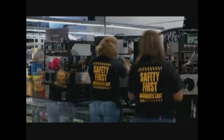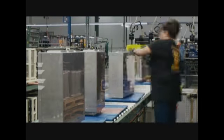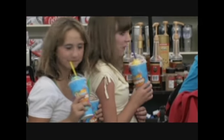Since 1996, FBD has manufactured over 40,000 frozen drink dispensers. Today, our equipment is in just about every 7-Eleven store in the United States. Frozen drinks, Slurpee drinks are fun, and that's what gets people coming back.